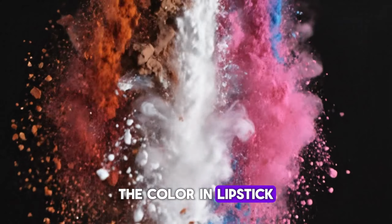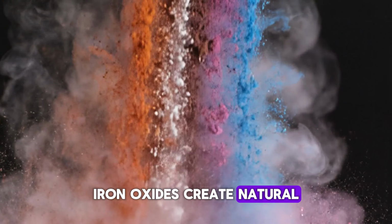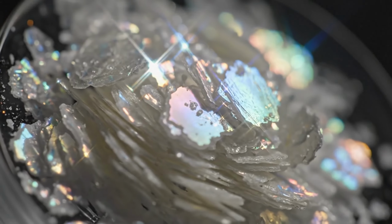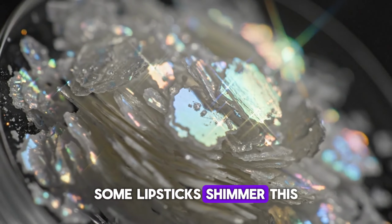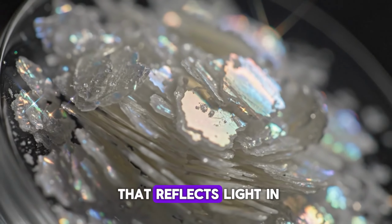The color in lipstick comes from finely milled pigments. Iron oxides create natural reds and browns. Some lipsticks shimmer. This effect comes from mica, a naturally occurring mineral that reflects light.